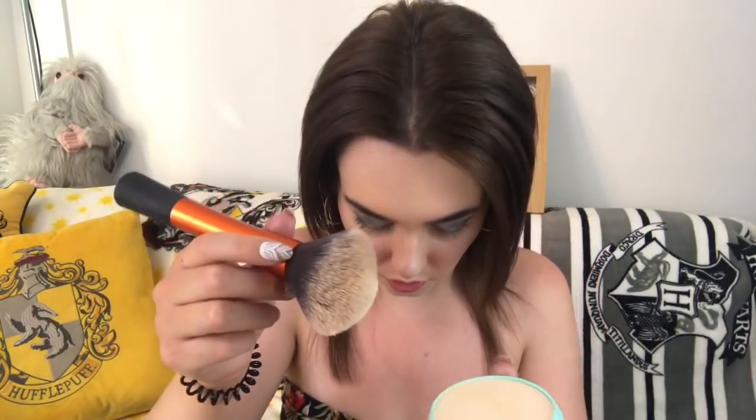Okay, so take your powder brush. Whoa, and this is when it spills all over me, which is really annoying. Especially when you're wearing like a dark t-shirt and it does it. And if you think that your contouring is too dark, then you can use your foundation brush and just kind of blend it together. Now next we will do mascara.